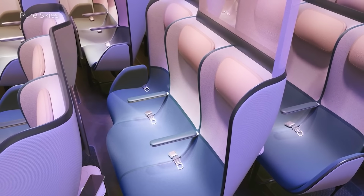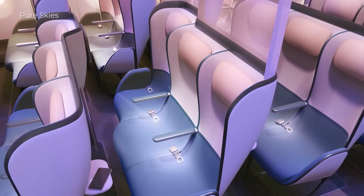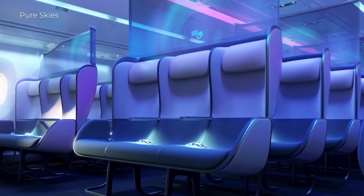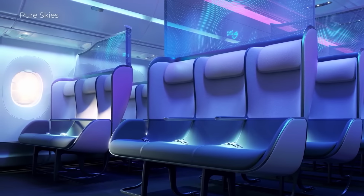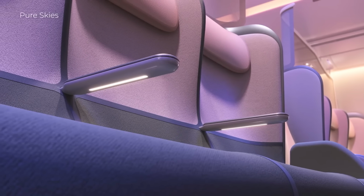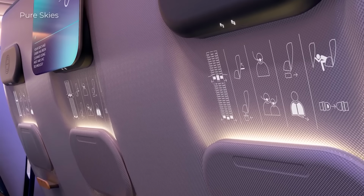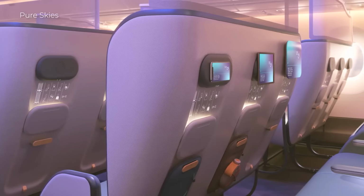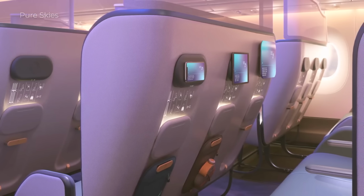These concepts feature a completely redesigned economy cabin, with staggered seats that are separated from one another so that passengers can travel alone, or as a couple, or as a group. They have placed a divider between each row to give the sense of privacy and protection, and as in-flight entertainment is a major touch point, it has been removed in favour of a passenger's own device.